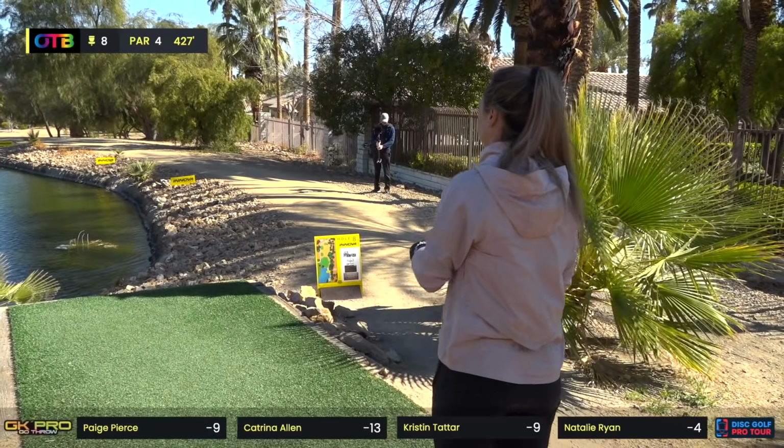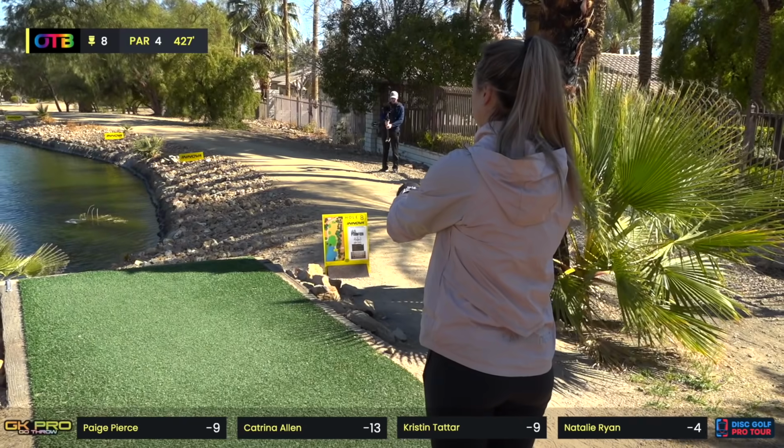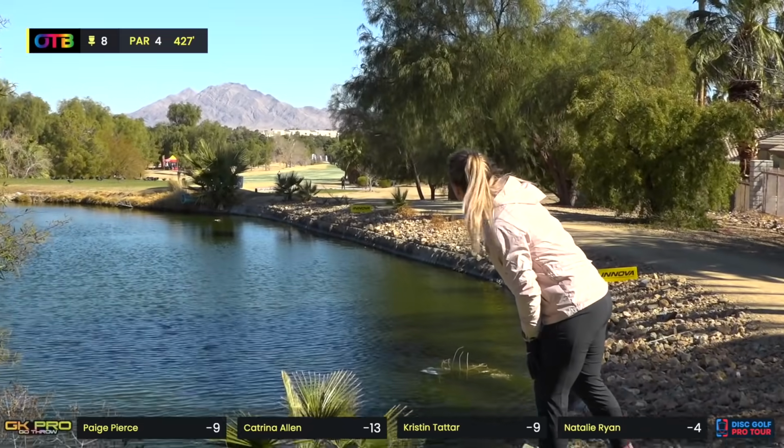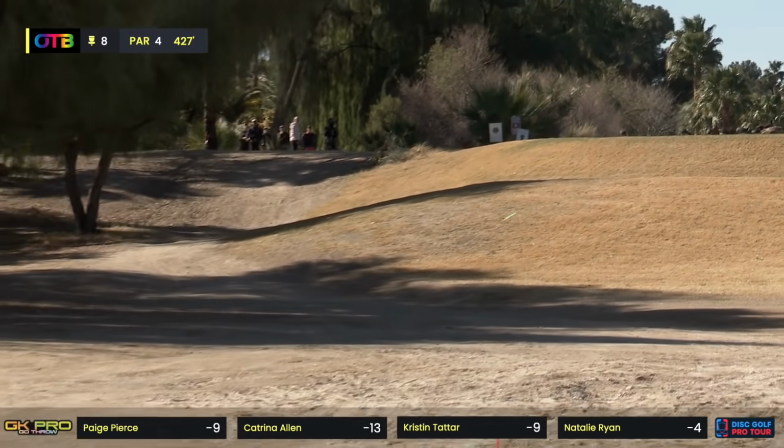There is an out-of-bounds cart path on the left-hand side that can come into play if you don't turn it over enough and it hyzers out. That cart path wraps around on the backside. There is out-of-bounds on the right as well, but it's a big, tall fence that goes into people's yards, and it doesn't really come into play. There's too many trees to let it come into play.